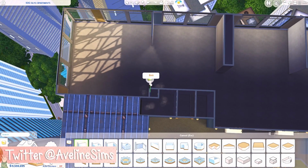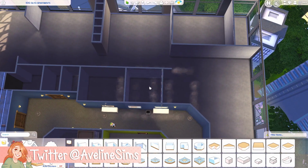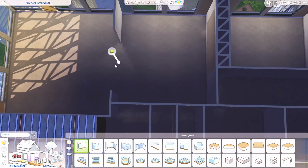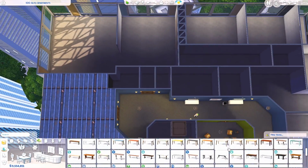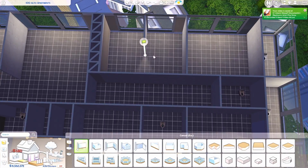So today we are decorating an apartment. This one is actually one of the bigger ones. It's one of the Alto Apartments. I don't really know how to pronounce that. Is that a name? I'm not sure. But anyways, this is one of the bigger apartments in Uptown. It's one of the one-story ones, because currently I'm not touching the multiple-story ones.